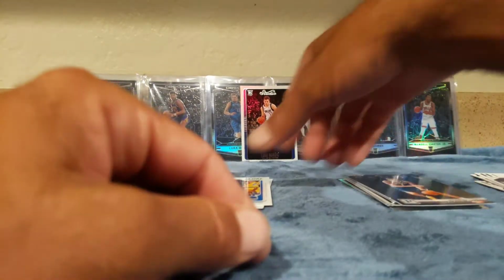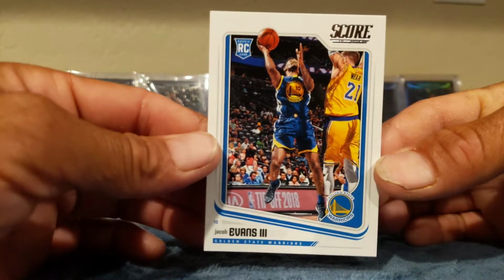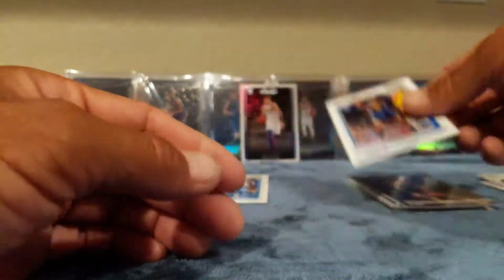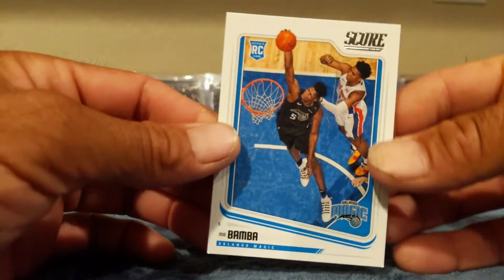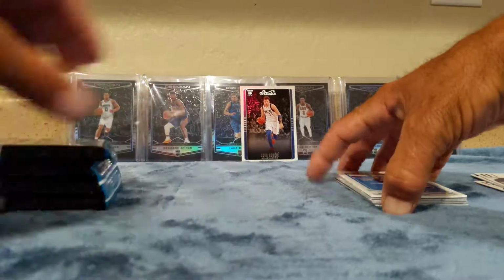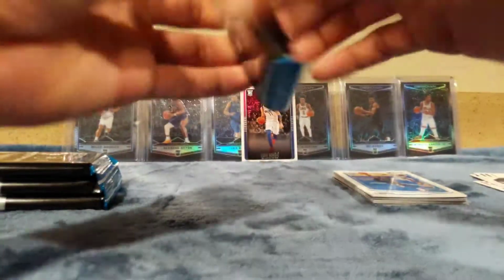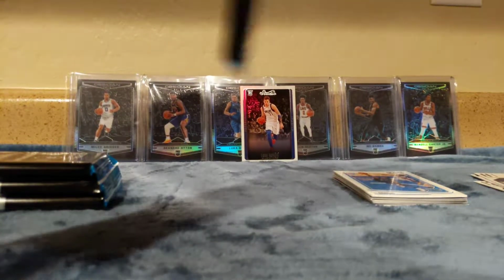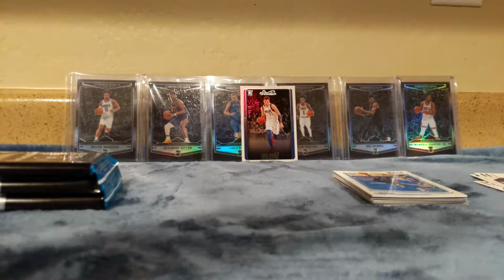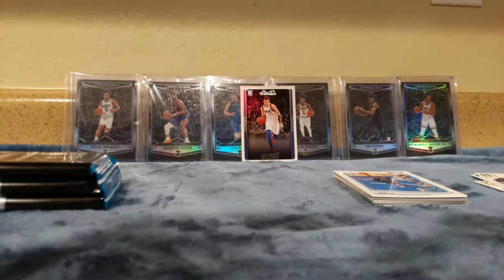Oh, okay. These actually have the exclusive Score. So this is where you're gonna get the Score from, is out of the hanger or the rack pack. So you got Jacob Evans and a Mo Bamba. So that's cool. You're gonna get the Score only out of these guys. I didn't see that on here. But yeah, that's cool. I think it said 666 card set with all the parallels of all the different sets that they're putting in there. So it's kind of cool.